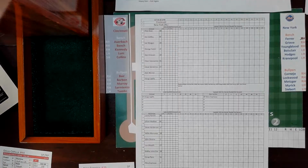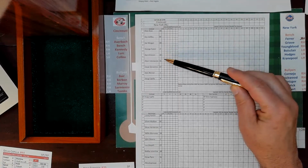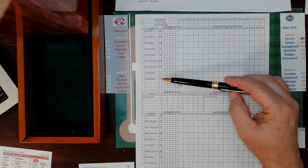Ken Griffey in right. Joe Morgan at second. George Foster in left. Dreesen at first. Concepcion at short. Geronimo in center. Don Werner doing the catching. And Doug Capilla doing the pitching.